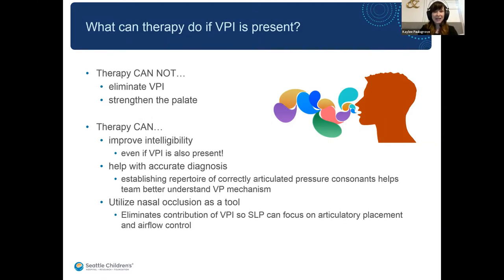But what therapy can do is improve the child's intelligibility. These are atypical speech errors that, if they are taken away, then all we're hearing is VPI. You will be able to understand much of that child's speech way more than if they had the errors and VPI.